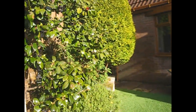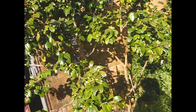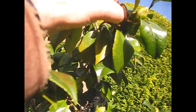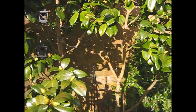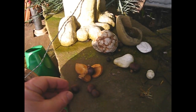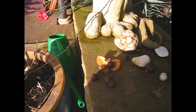So there we go. That's one of the things that I'm going to do, is to try something new. Have a go at something I haven't tried before. Ooh, there's another one. Come on, fella. Now's your chance. So I'll put those down there with their mates, and we'll have a go at growing them from seed. So, what is it that you could try for the first time in your garden?